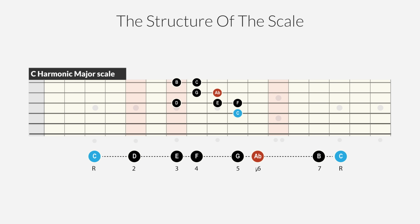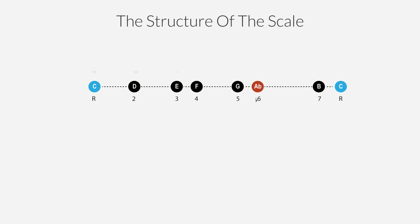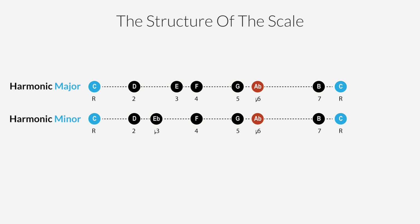Now it almost feels as if the scale connects two worlds, the world of major and the world of minor. And as you might have noticed, the sound of the scale is very much determined by the interval between the minor 6th and major 7th degree. This is a 1.5 step interval. Now, this happens also in the harmonic minor scale, hence the name and sound.